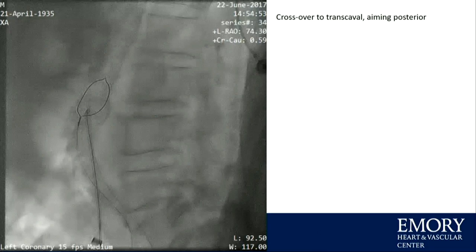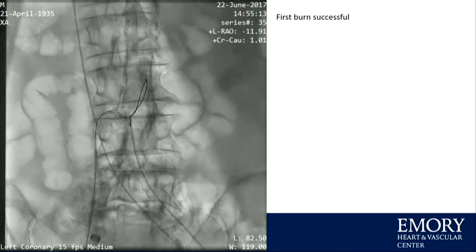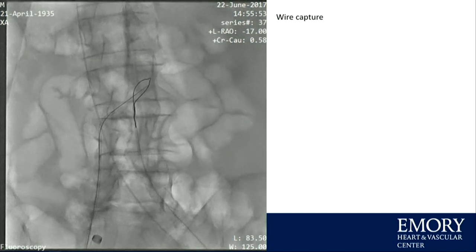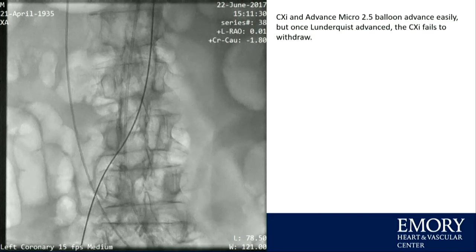So we said, all right, well, our only option is to go through that small window. So we aimed a little posterior. And it's not the burn that's the problem in these cases. You're going to get through, right? You have to find it, it's like trying to thread a needle, and you can do that. And so here we easily snare, and so our wire's through.